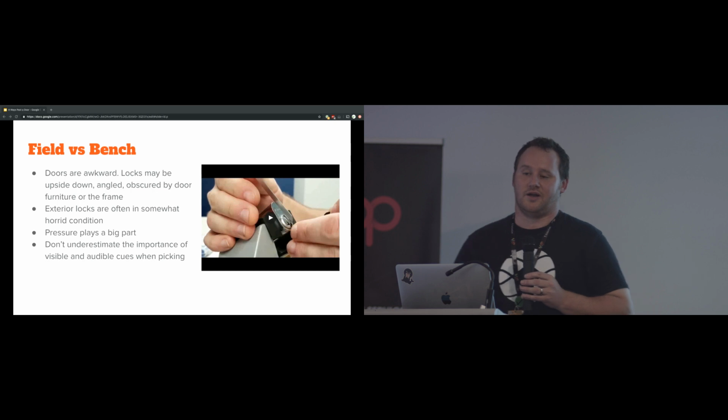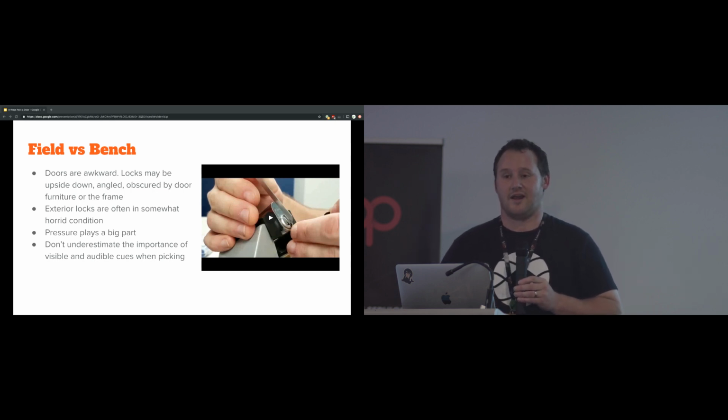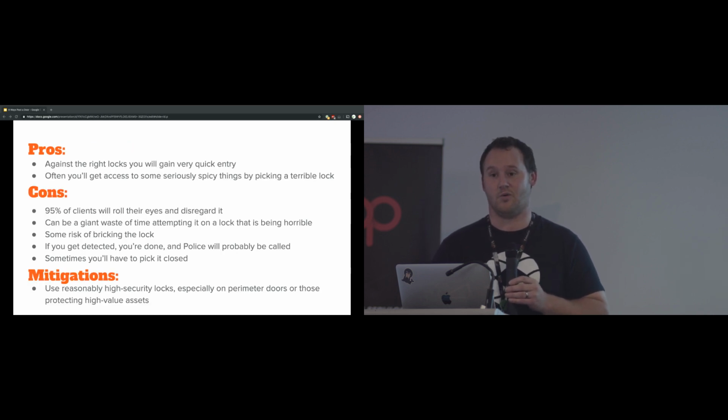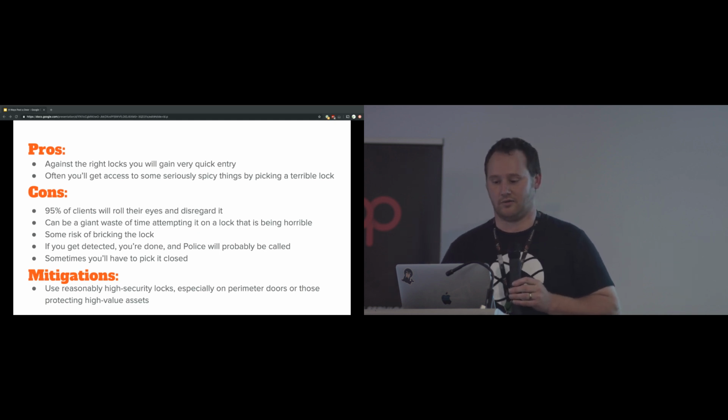So, summarizing lockpicking as an entry technique, against some of the locks I've mentioned, you can gain access very, very quickly, and you'll often gain access to some surprisingly juicy areas by picking a really low-grade lock. I once got access to some critical infrastructure by picking a wafer lock. It was on a sliding garage door, and those often have incredibly low-grade locks.